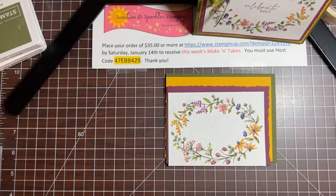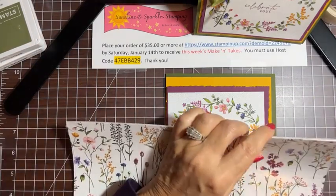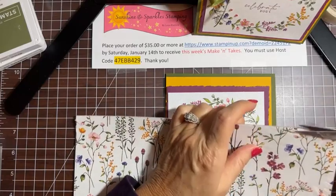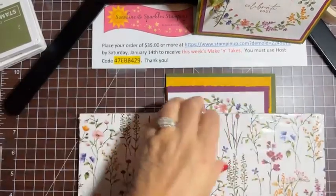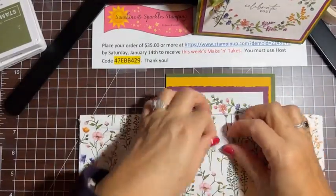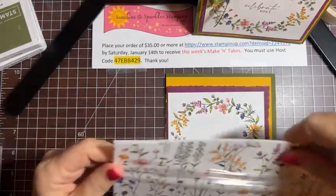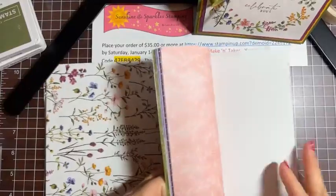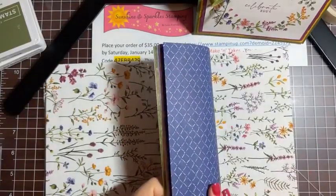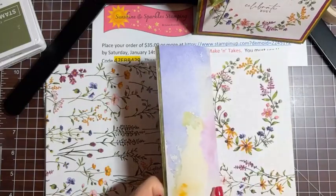And also let me show you this paper up close. It's really pretty. Let's see, I didn't open this pack yet. Let me just open this really quick so I can show you the beautiful paper in here up close. And like I said, I got this paper for free with a $50 purchase. And the sheet that we're going to use, there's all kinds of beautiful patterns of these flowers in here. We're going to use a couple of them tonight.